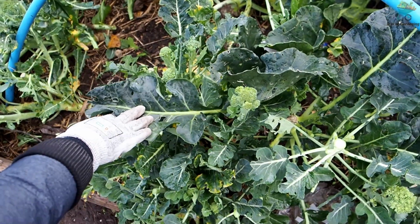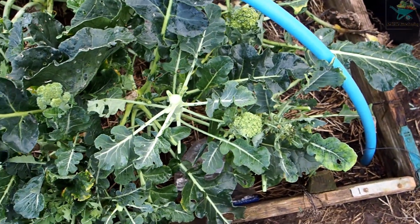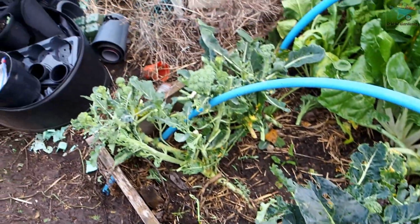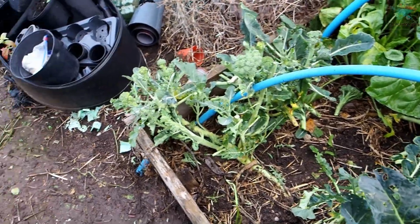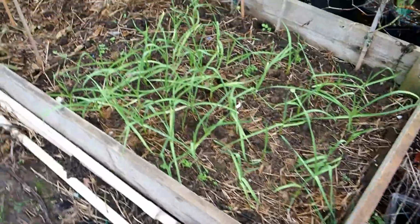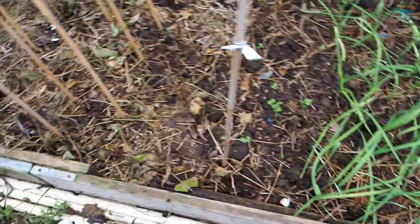Quite a lot of snails, you can see, have gotten to it. This is starting to flower, so we're just going to leave those. They might spring back up again, we don't know, but if not, that's fine. We can just cut those back. We've done a bit of weeding in here, so that's all cleared up. We can leave that for now.